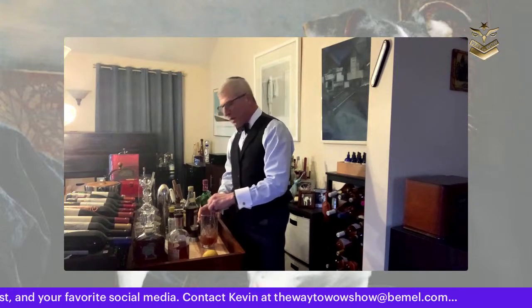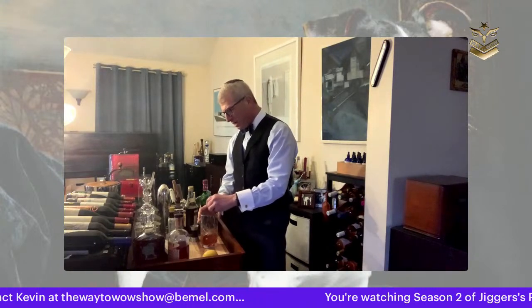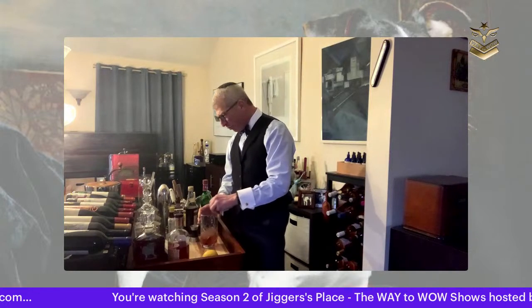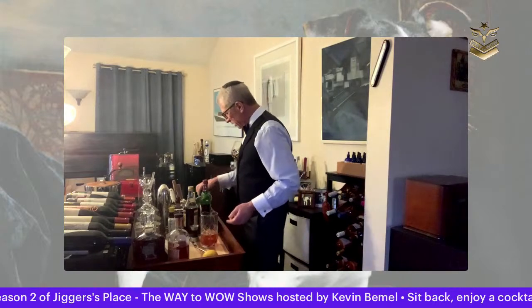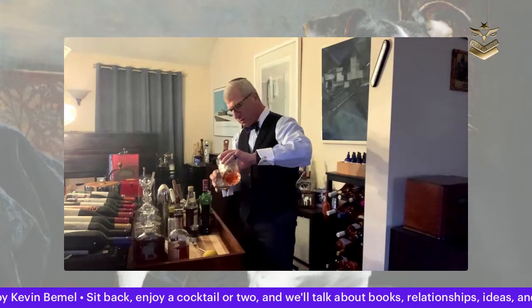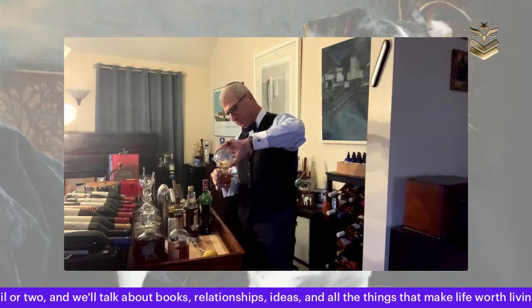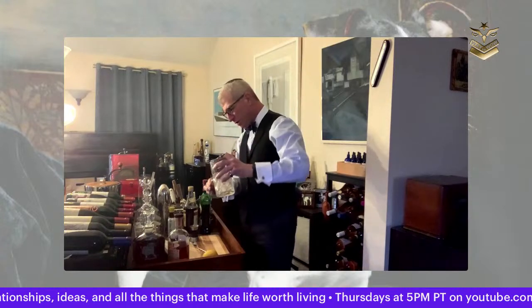Okay, and then we're going to use this. If you could see the recipe, it'd say use either a coupe or a rocks glass. I'm going to use a rocks glass in this case. We'll get our strainer out here, and we're going to strain it into a rocks glass, otherwise known as an old-fashioned. Makes one good cocktail.